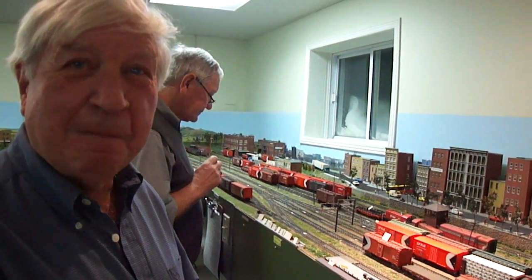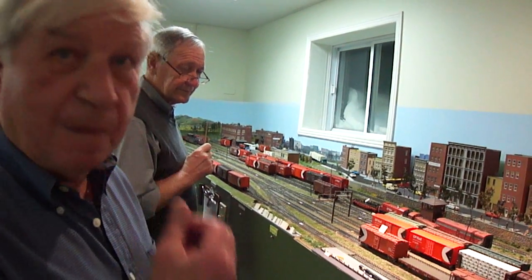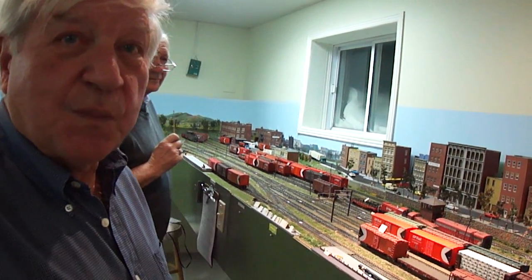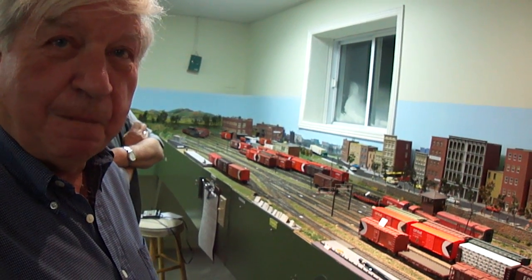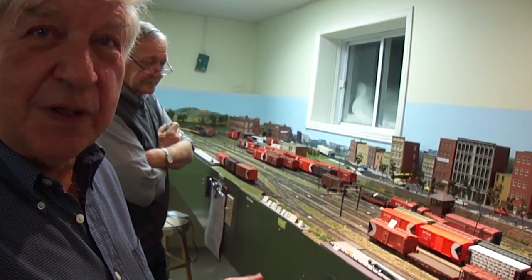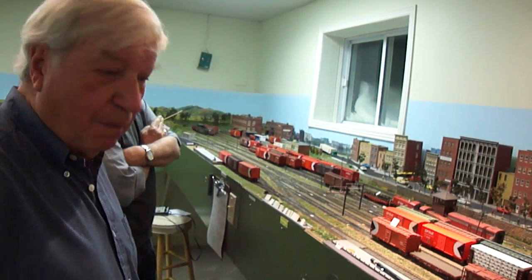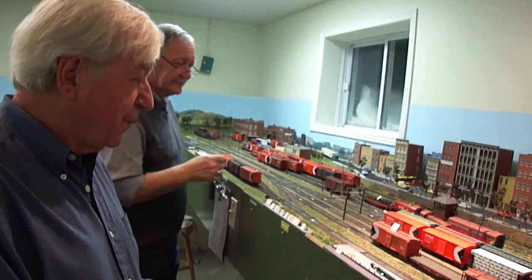Sure. So in this yard here, you're not only taking cars on and off trains and in and out of industries, but you're also classifying them so that it simplifies things for trains that are coming and going. That's right. It makes it easier for the switch list, or for the person doing it, so you know where to look.